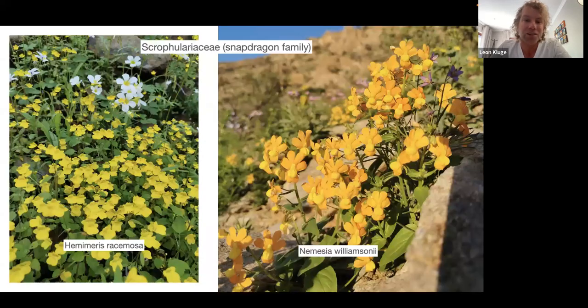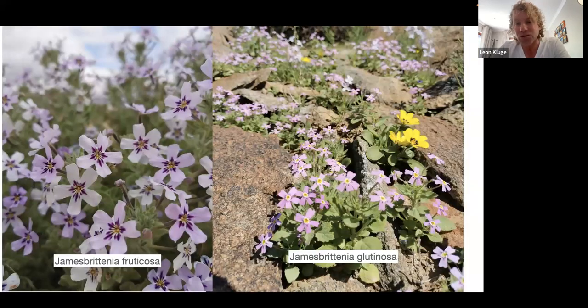Some other interesting parts, the snapdragon family. We've got Nemesia williamsoni. We all know Nemesias. It's not every day you see an orange Nemesia. And also such a delicate little plant growing in this harsh environment. Looking on the left, you see that beautiful, almost like a rivulet garden, but it's right in the middle of the desert. Jamesbrittenia is always a very beautiful annual and perennial to see.